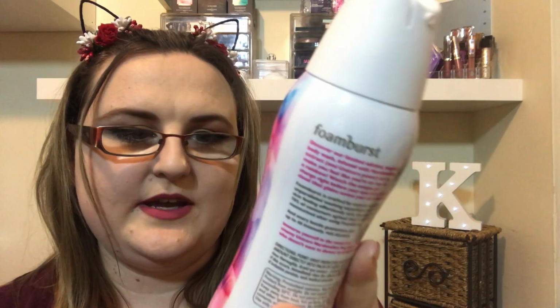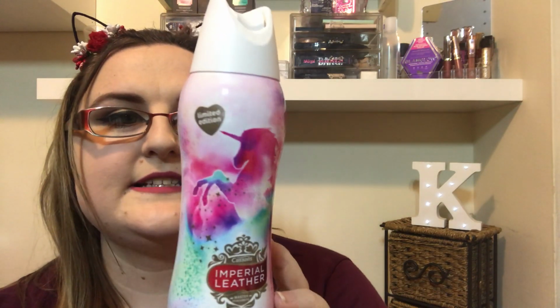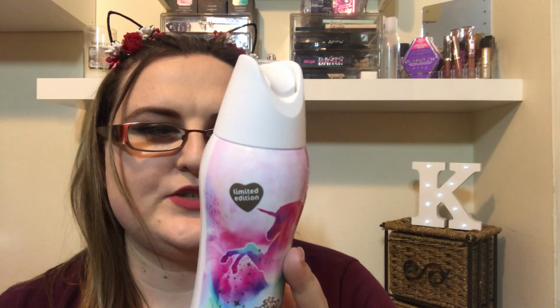So that's the first product in the Glossybox. The next one is probably the biggest one, and it's Imperial Leather Foam Burst Luxurious Body Wash Unicorn Marshmallow, and it's limited edition. Discover our limited edition magical body wash infused with marshmallow extract and unicorn power, set to make you feel like you're on top of a rainbow. Watch the unique gel change right before your eyes into a creamy cloud that glides across your skin like super soft silk. I think I've tried the Imperial Leather foams before, and I do quite like them.